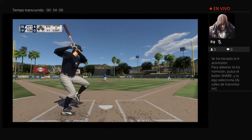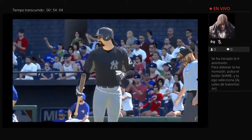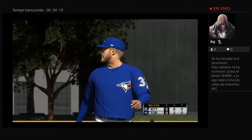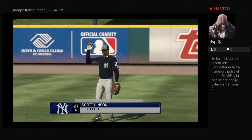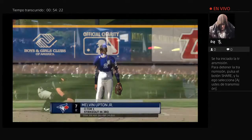Into the windup, ready with the payoff pitch. And an off-speed pitch swung on and missed, and with that, the side is retired. 1, 2, 3 go the Bombers. But they're on top by a count of 6-0. Scott Hinson will stay in the ballgame now and take over in left field. Now playing left field, number 27.